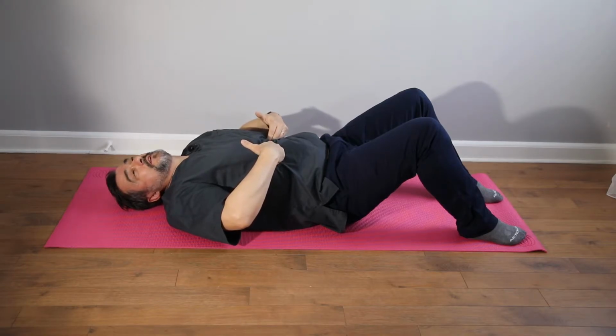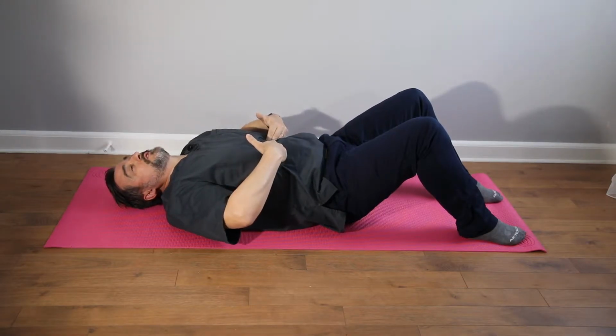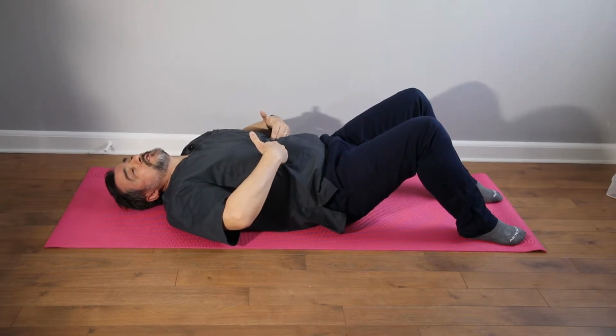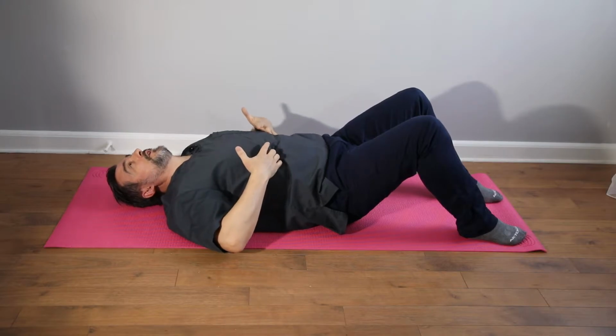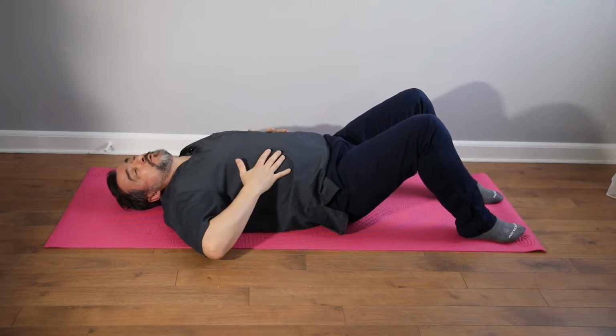When we inhale, we put a little resistance. When we exhale, we push with the fingers, so we put them in a position where it doesn't hurt. The next inhale, we resist a bit more, and we do that 3 or 4 times. And the last exhale, we push a bit deeper. Always pain-free, of course.